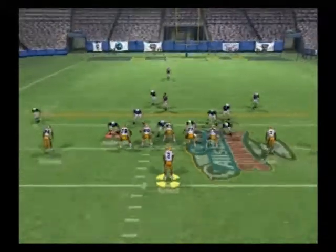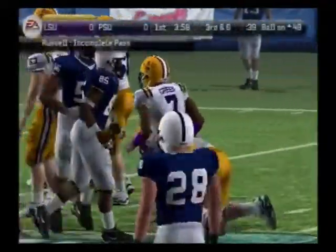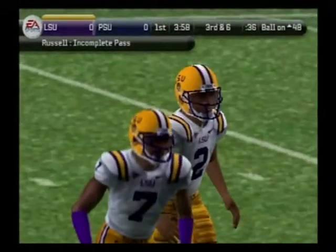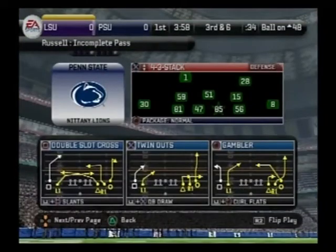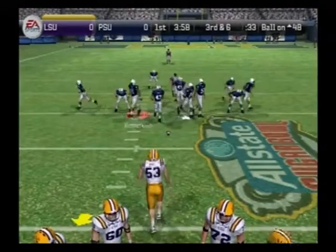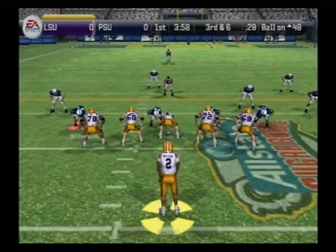They'll line up with 5 wide receivers. Russell steps back to pass. He was under some pressure there. Well, sometimes as a quarterback, you have so many things to worry about. What's the coverage, where's the pressure coming from, and so on, that you lose focus at times throwing a catchable ball. Here, he just missed the target. 3rd down, 6 to go. Ball on the 48-yard line.